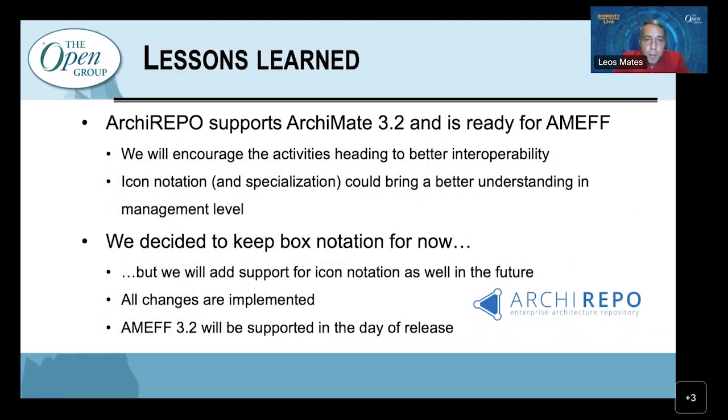So as you saw, ArchiRepo along with BizDesign and Archi are ready for the users. We support the activities because we all see the value in easily exchanging models between tools. The market has shown that when enterprise architecture comes to the front, the universal tools are moving to the back. And also we hear from our customers that the icon notation and specialization, where you can add any icon you want, may be more sexy when presented to the management level, as you saw on the slide before.